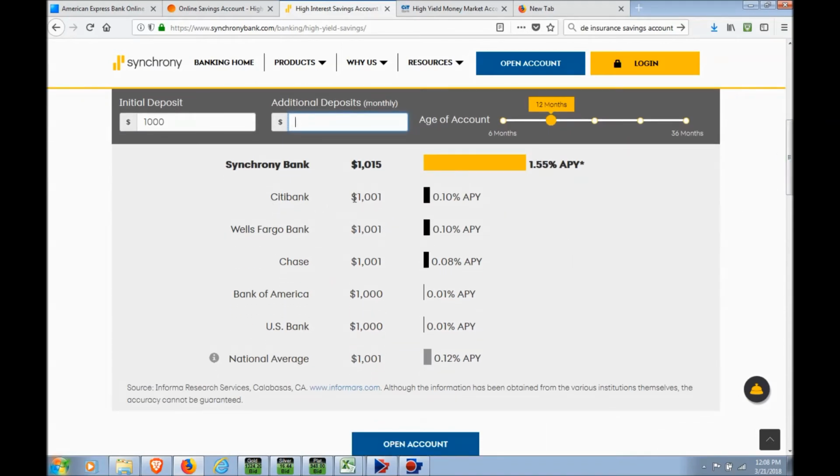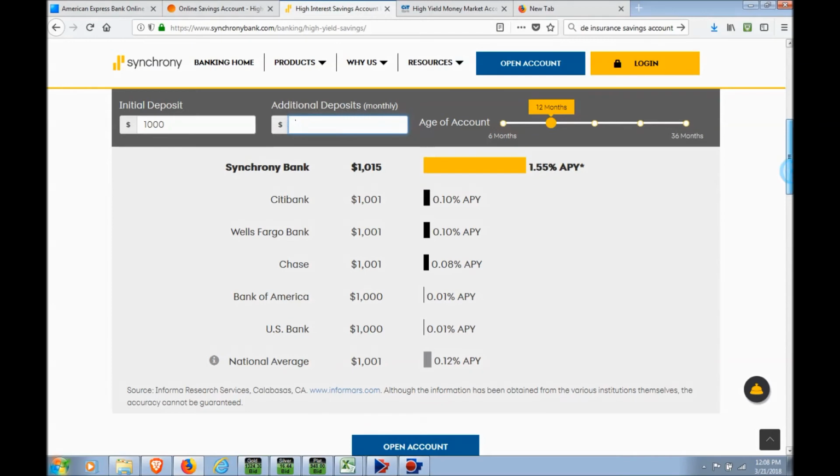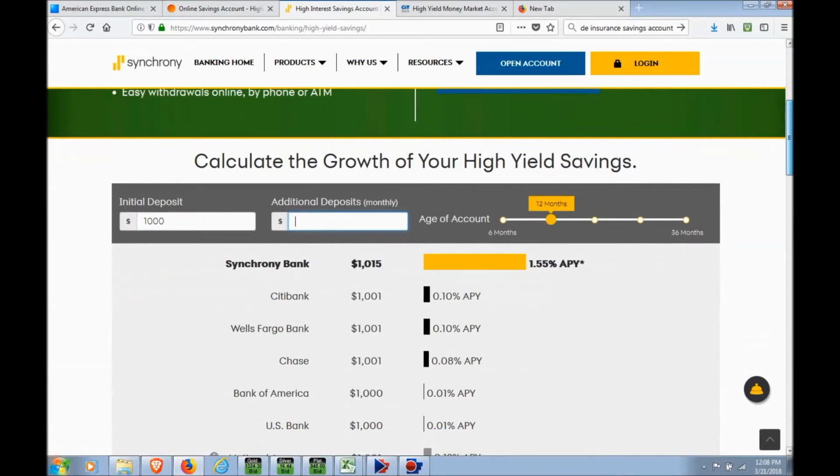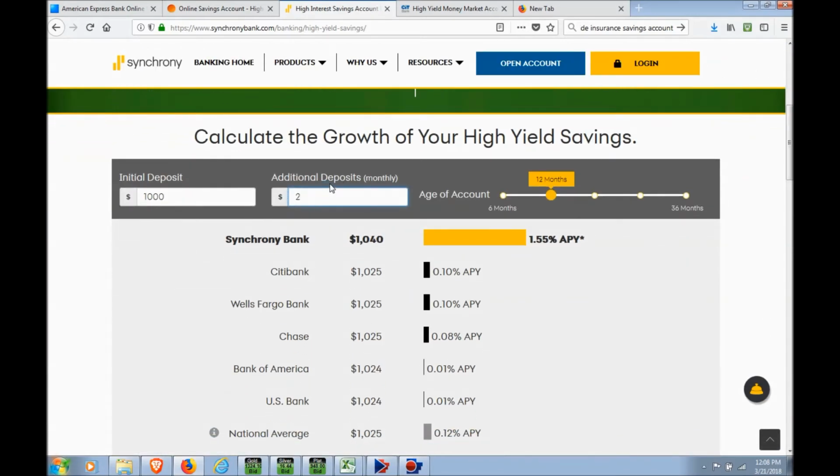Okay. Now look at what they're doing here. They're comparing it to the other banks. Look at this. Citibank, $1. Wells Fargo, $1. Chase, $1. Bank of America. Wow, look at that. So I think this is a no-brainer when you really look at it from this perspective, okay? Wow. Okay, so let's go and add our $200 in that we'll be saving. Look at that. Quite impressive. Wow. I think it's a no-brainer, at least for me, it would be.